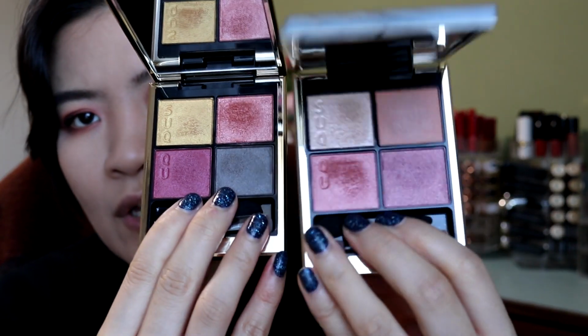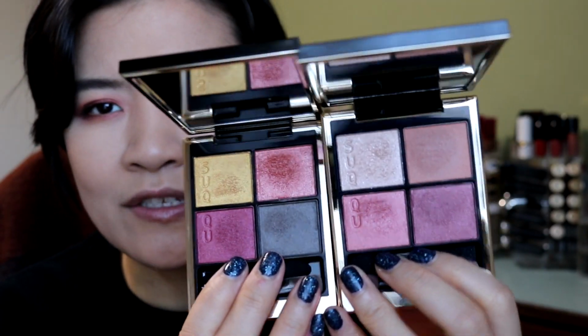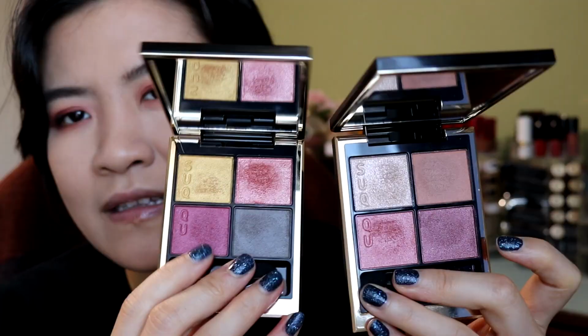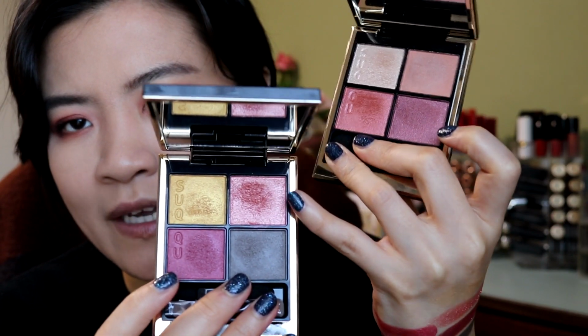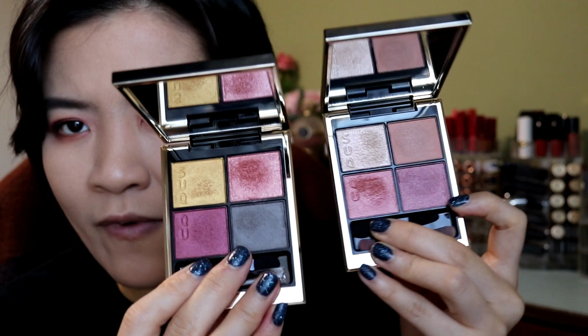The other one is also a permanent shade, 04. This is much more spring, but I feel like other than the gold shade, these two are pretty similar. This ruby shade and this pink shade are very similar to these two. That's the vibe I'm having.